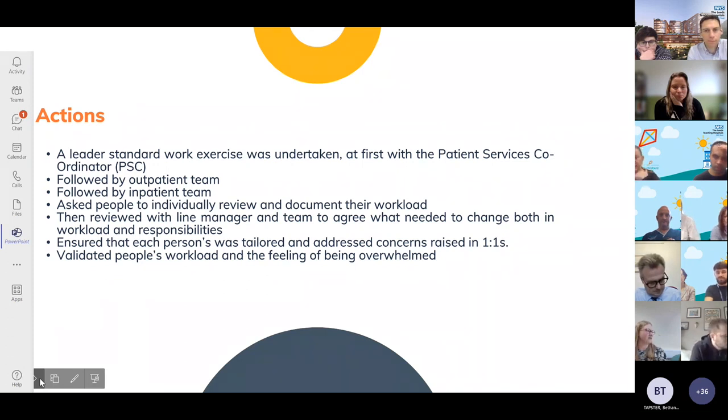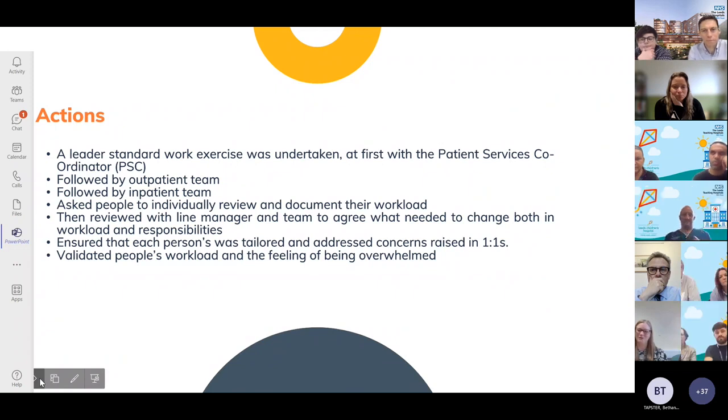And throughout that process, I did a really good job of making sure that concerns that had been raised through one-to-ones around development, etc., were planned into people's standard work. And certainly throughout it validated people's workload. A lot of them, when we added up the numbers, were coming up at higher than people's contracted hours a lot of the time. So it really did validate people's feelings about why they were feeling so overwhelmed. But I'll hand over to Tanya in the next slide without too many more spoilers for the outcome.